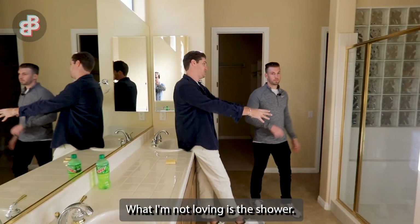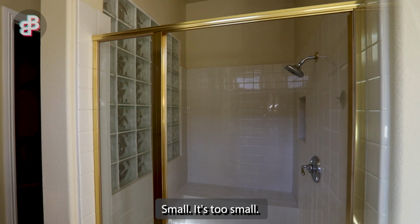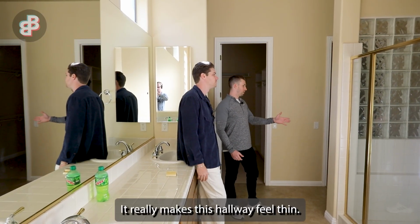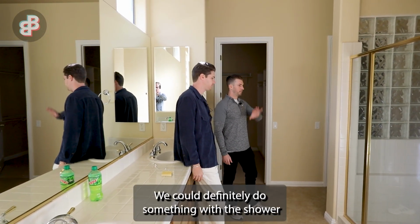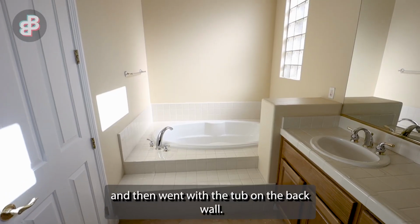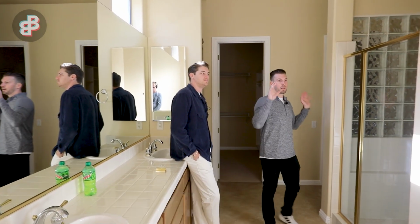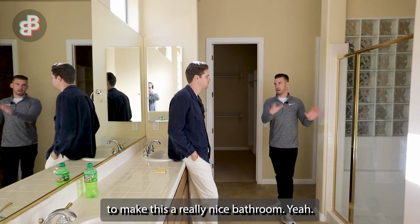What I'm not loving is the shower. I mean, it's too small. It really makes this hallway feel thin. We could definitely do something with the shower, and then with the tub and the back wall. We know there's something in here that can be reconfigured to make this a really nice bathroom.